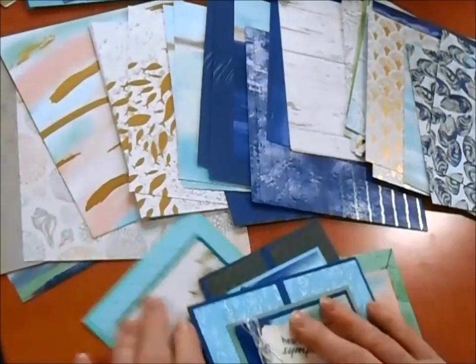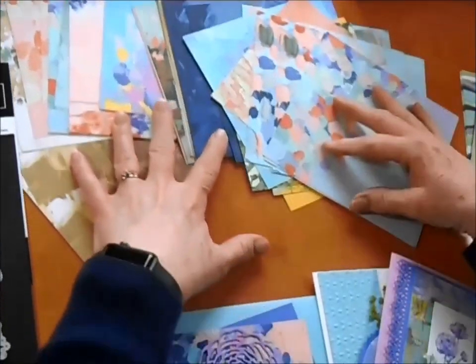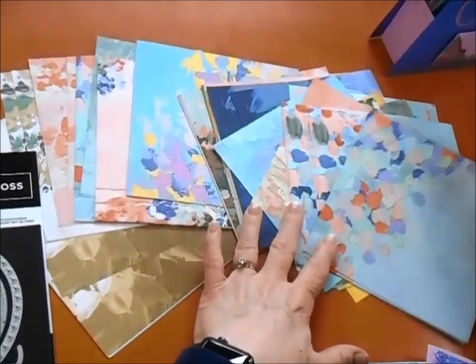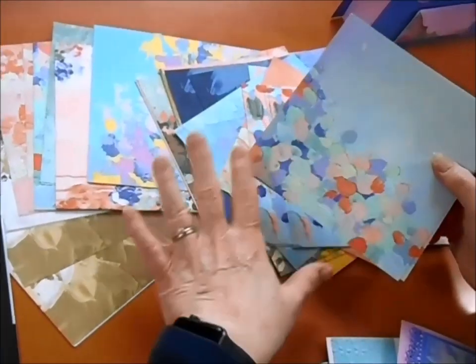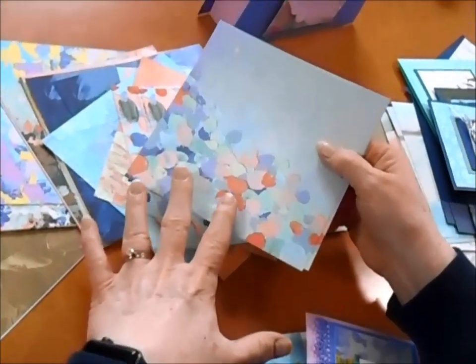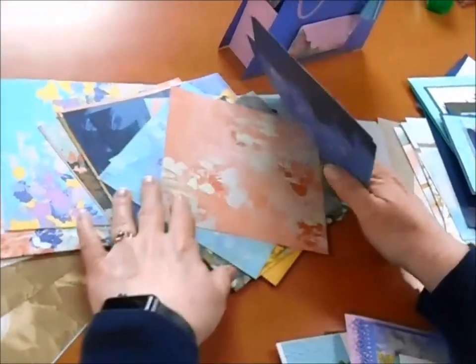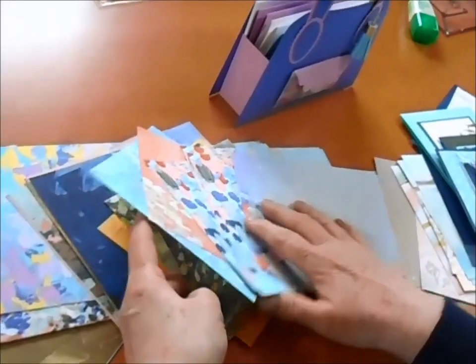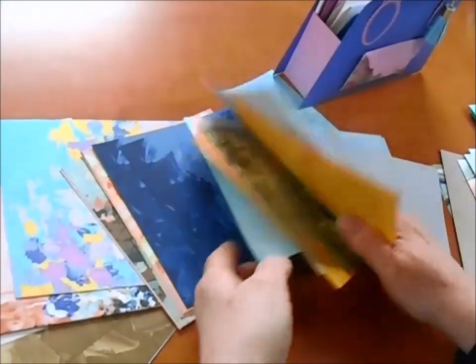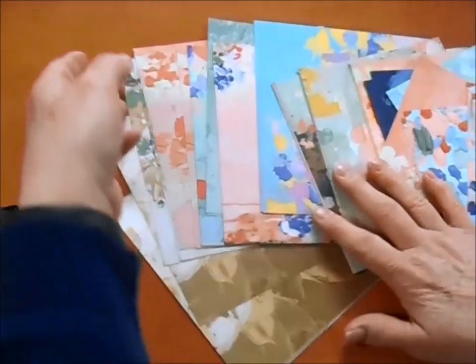I'm just going to scoot these out of the way and bring all of this down. This is gorgeous paper. I don't know if you can tell, but it really looks like it's three-dimensional. When the artist painted this, it's really built up paint, like really thick coats of paint, and then just photographed with all these incredible images in all these different colors. So it's just a beautiful, beautiful collection.